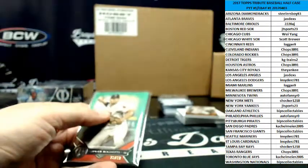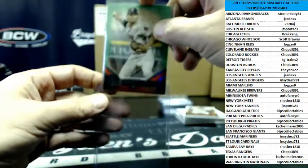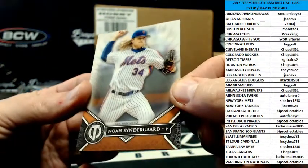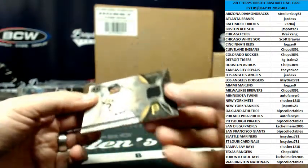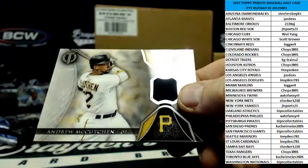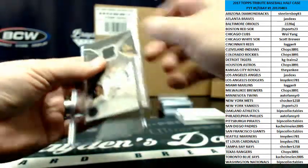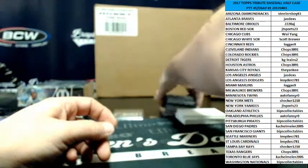No Braves or Angels that I remember. Orioles, I think you got a base with the Orioles so far. The Astros have been killing it. Noah Syndergaard for the Mets. And a jersey card, 123 of 192, Andrew McCutchen. I'll do a recap at the end of the hits. Let me sort them real quick.